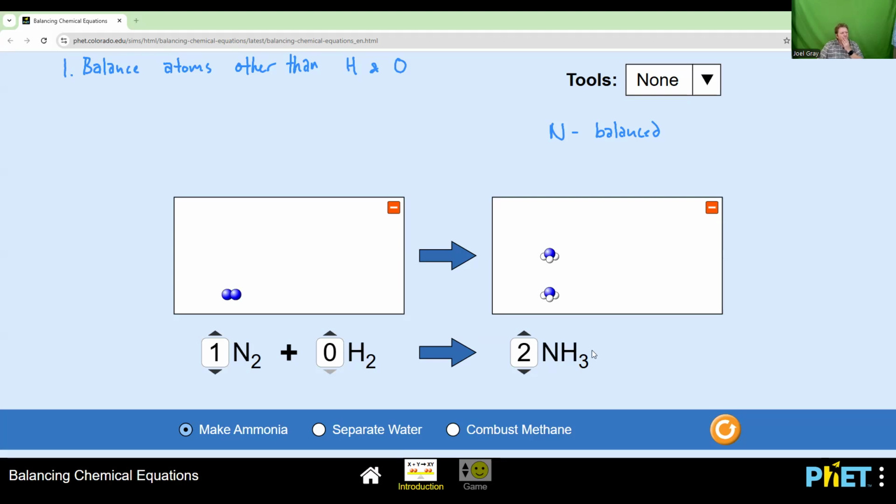Okay, so now what we have to do for this one, our next step, is to balance H and O atoms. Balance those two, hydrogen and oxygen. Now we don't have any oxygens to balance, so I don't have to worry about that. But I can balance my hydrogens. Well, on the reactant side, right now I have 0. On my product side, I've got 6. I know that I have 6 because each NH3 gives me 1, 2, 3, 4, 5, 6. So 6 hydrogens. There's 2 hydrogens, 2 more, so that brings me to 4.